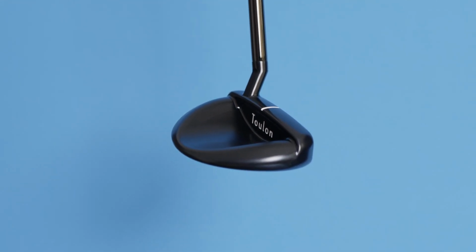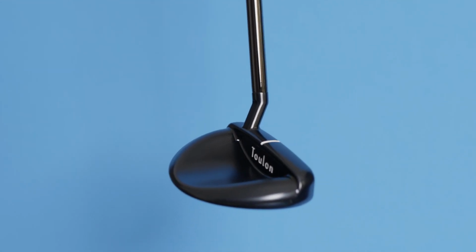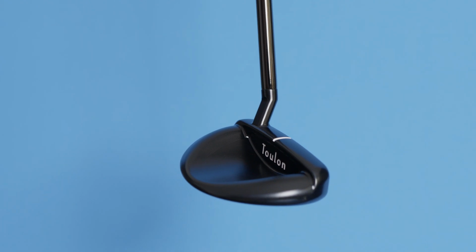And very cool, a Rossie shape is also typically a very friendly shape for somebody who's traditionally a blade user, because the shape just generally puts a little bit more CG towards the face.